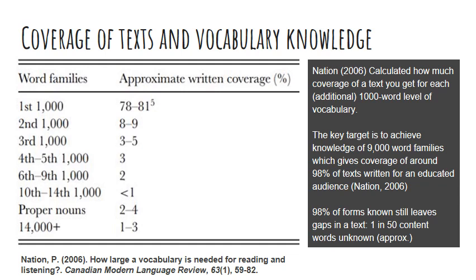You can see the figures on the left relate to exactly how much coverage of a text the first 1,000 word families give you, the second 1,000 word families, the third. These are organised in terms of frequency. The first 1,000 will be very familiar words like the, of, and, at, but, and third, fourth, fifth, you're already getting into some quite rare words, and the further down you go, the less frequently you'll see these words, the less they contribute to creating an overall amount of text coverage you're likely to have from your receptive vocabulary knowledge.